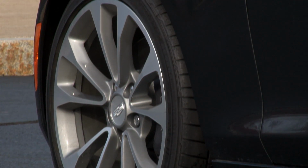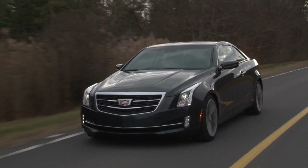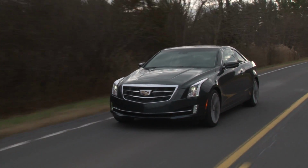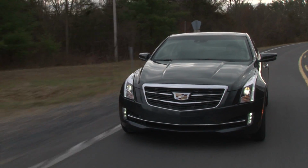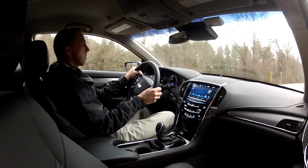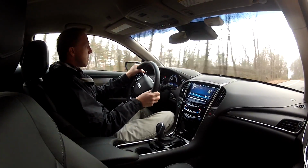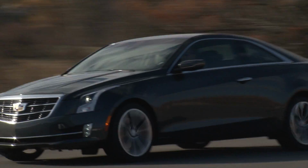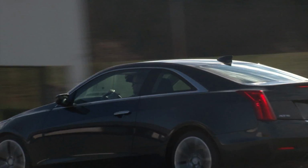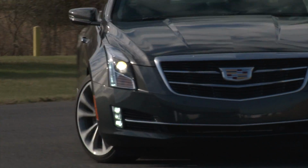Riding on 18-inch max performance summer use Bridgestone run flats, the ATS maintains a scrupulously compliant ride quality thanks to its magnetic ride control shocks, adjustable between tour and sport modes. Its 3,411 pounds is evenly distributed, and a limited slip differential helps the rear tires bite. But if you like a car that will happily hang its tail out, you'll find it here. A manageable playfulness sports car aficionados will appreciate.